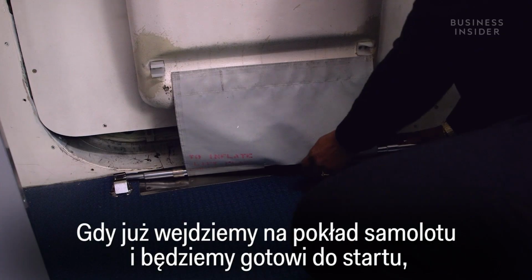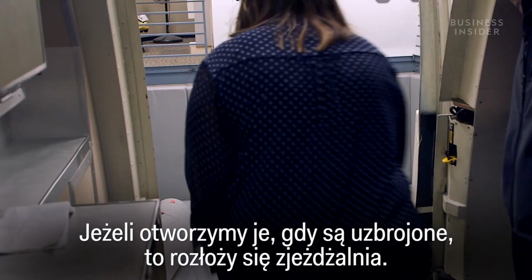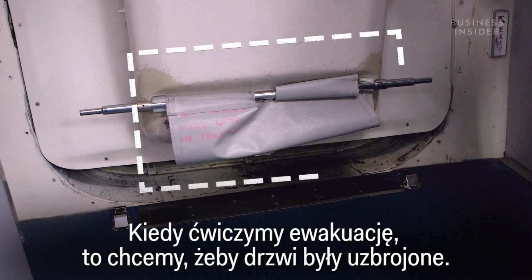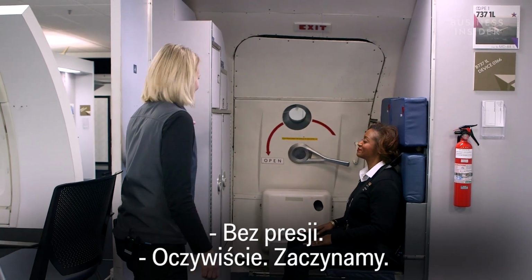After we've boarded the aircraft and we're ready to go, Trell is gonna arm this door, which means if we open the door armed, we're going to get slide deployment. When we practice our evacuation, we want the door to be armed. All right, Trell, you ready? No pressure. No pressure. Here we go.